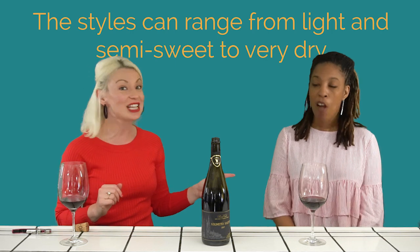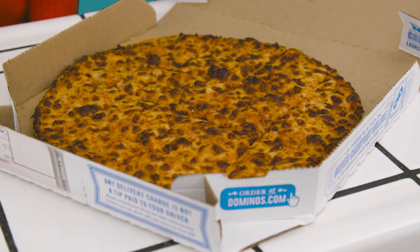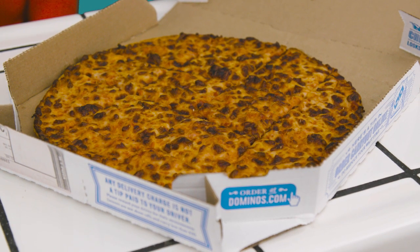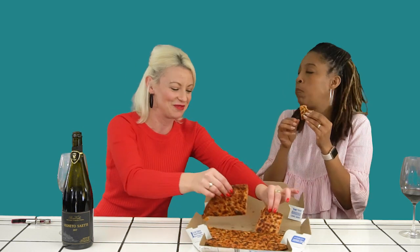Okay, so let's try it with some food and see if it changes. If we like it more or it stays the same. Let's go for it. What do we got, Daheli? Thin crust pizza! I like thin crust because I could eat more. Really crispy, crunchy cracker crust. And then you have that nice tomato sauce. That's right. Great melted cheese.